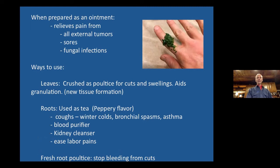The fresh leaves are used as a poultice. So crush them and put them on swellings and cuts. Essentially, it aids in the granulation of tissue, basically new tissue formation, provides a medium, and accelerates the healing process. Also, I believe it functions to a degree as an astringent, which basically constricts the blood vessels, and if it was bleeding, would reduce the bleeding associated with a cut or a wound.